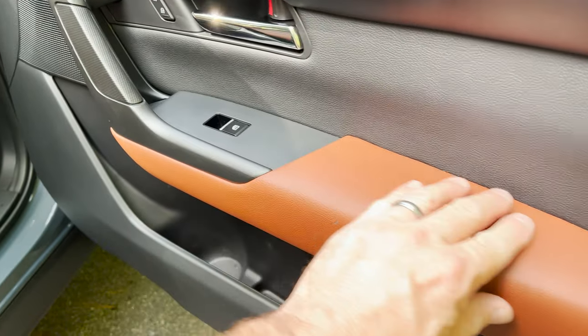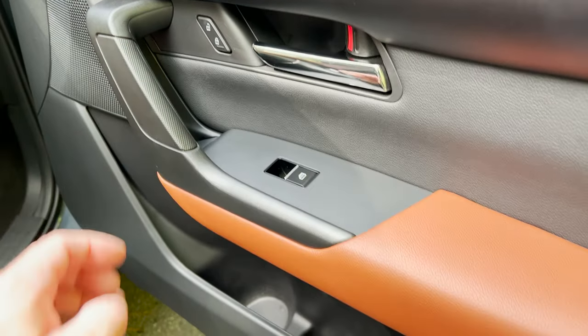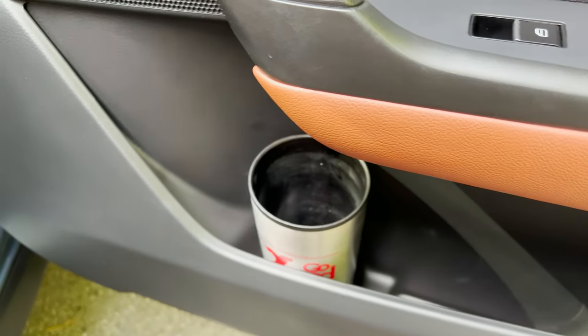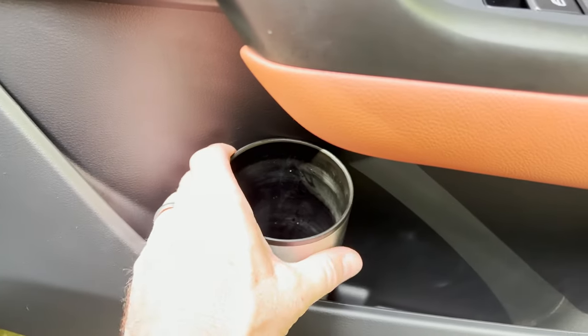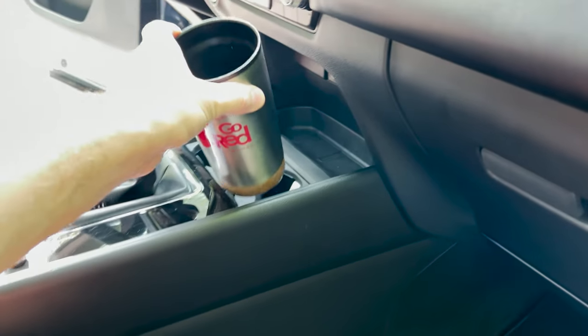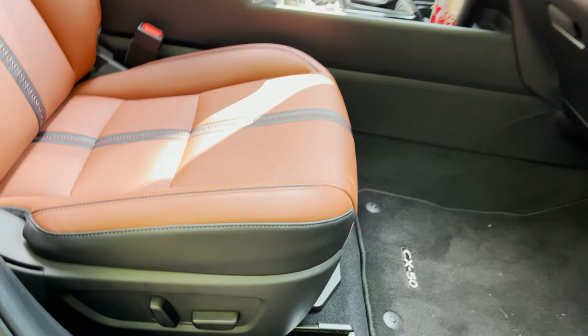Interesting material there. Kind of look, not scratchy, but that's what it does. And then here, what can I fit? I brought my drink along so that you can pop it in there. And that's a little bit rounder than a lot of drinks. I thought it was a good example. And of course it fits in here just fine. So let's look at these seats.